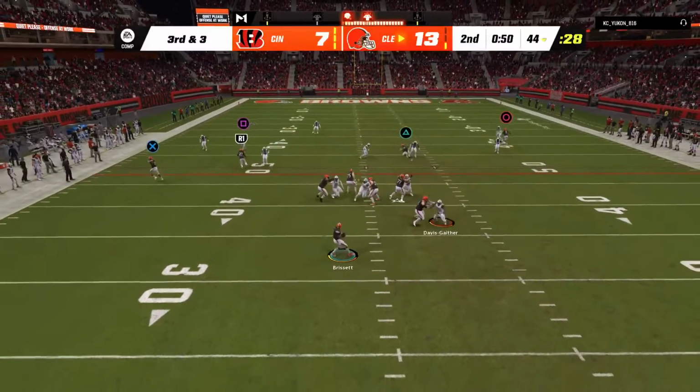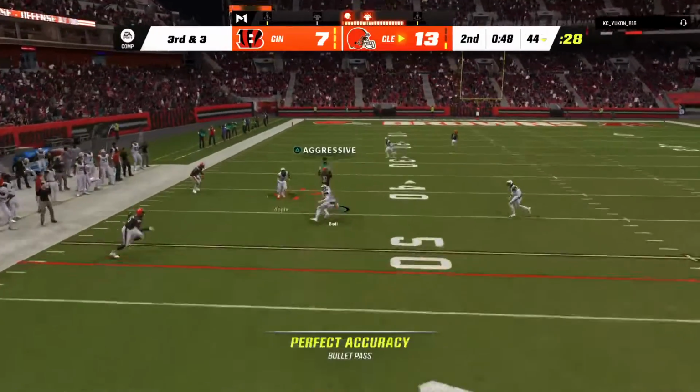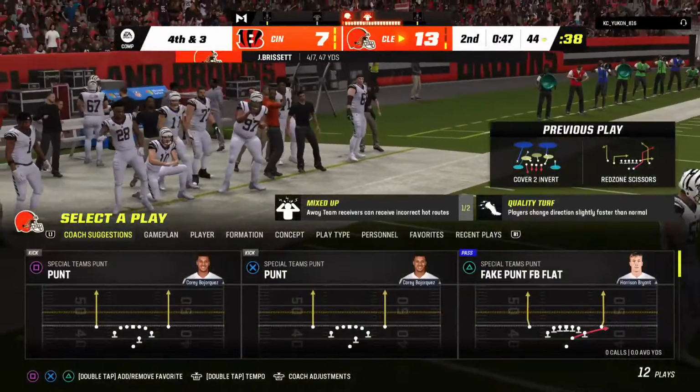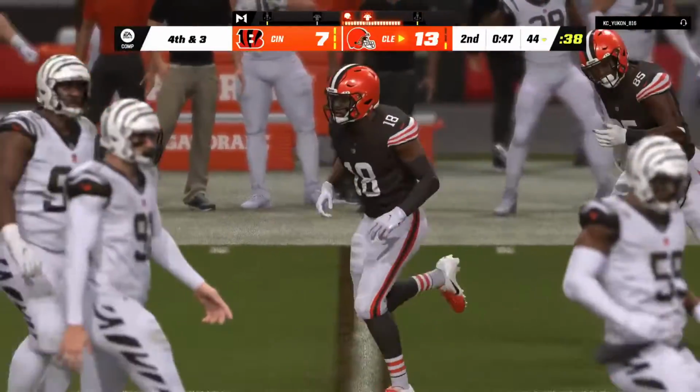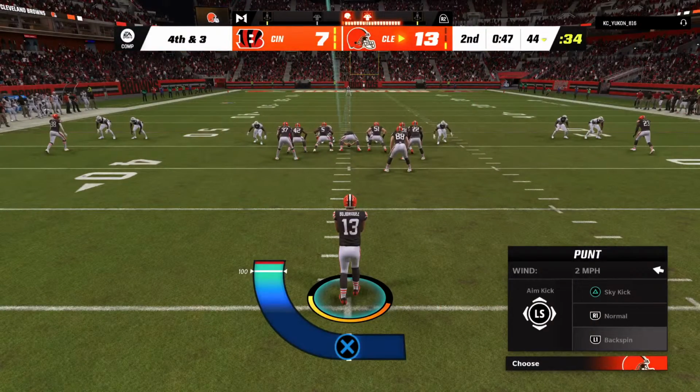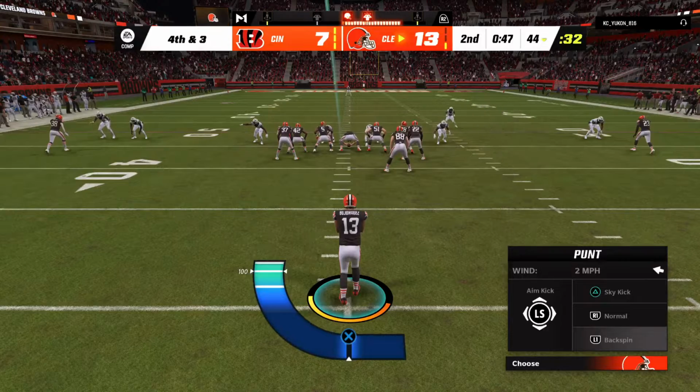3rd and short yardage. Brissett steps away to his left. And that is incomplete. Now that's a good bounce back after giving up a touchdown on the opening drive. Just 1 first down permitted and then out. Obviously no loss of confidence with that defense, and now they get to turn it back to their offense.